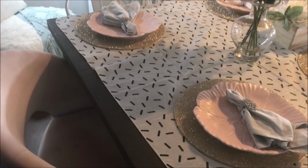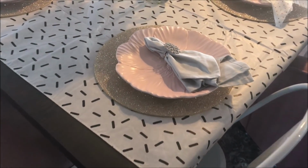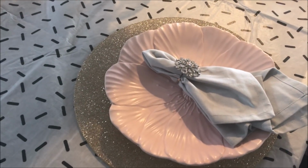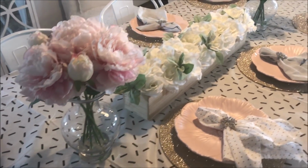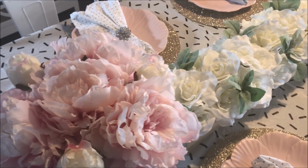My black and white tablecloth is just $5, and I picked it up from Kmart Australia. And my pink flowers as well as the white flowers as my table centerpiece are all from TK Maxx.